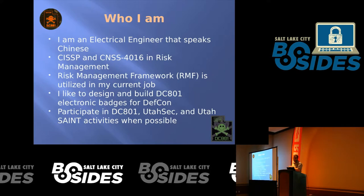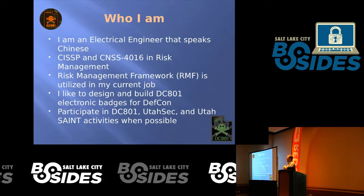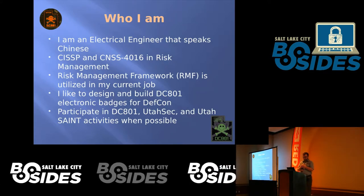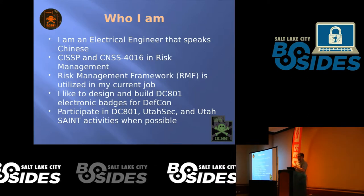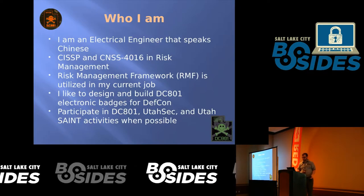I like to design and build electronic badges for DC801. I made the party badge last year, and I'm making the party badge this year. We might get into some of that later in the talk if we get into it. I participate in DC801, UTESSEC, UTESSANE activities when possible. Kind of in the community, been doing this for a few years. First time talking.